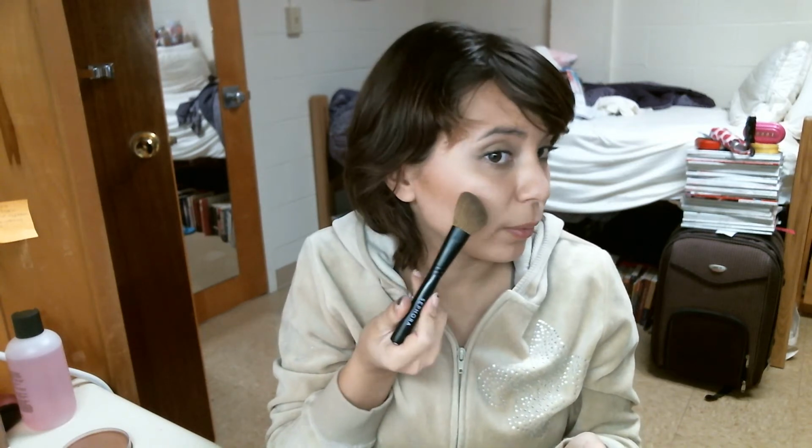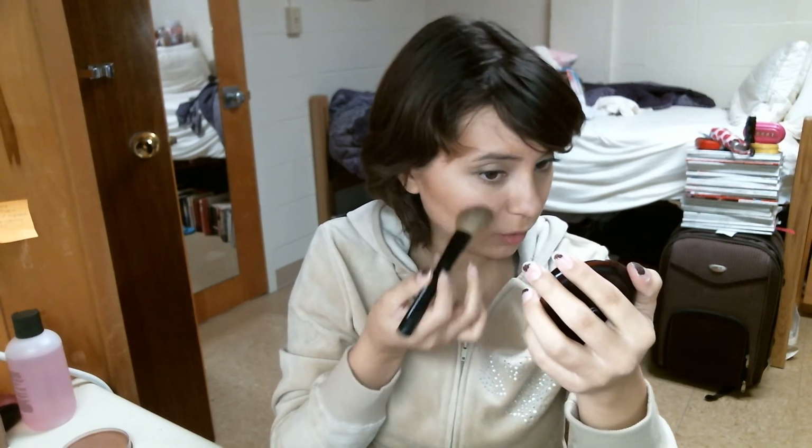Now you can put as much or as little as you want, but I think this color, the way it is on here, looks really nice. And then you're just going to do the same thing to your other cheek. So again, you're going to start close to the apples of your cheeks, and then pull back towards the top of your ear. And then you can just touch up if you need more or less.